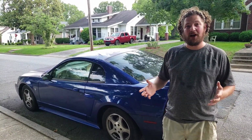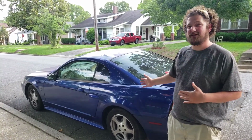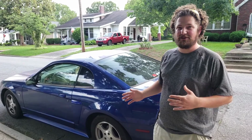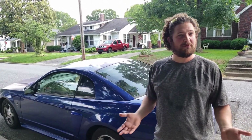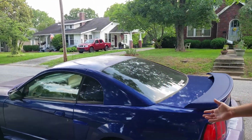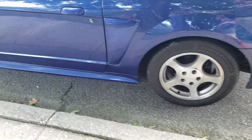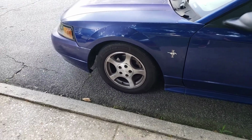Absolutely love the car, and for a cheap $500 Mustang is what it was purchased at. And it was going to go to the scrapyard. The thing is clean, and we've done some cheaper mods to it. We were able to lower it 1.5 inches, and so it has a better stance, and it also gives you that better handling in curves as well.